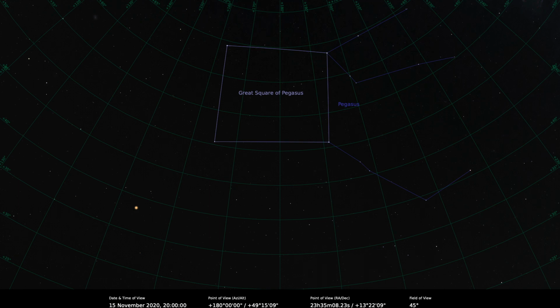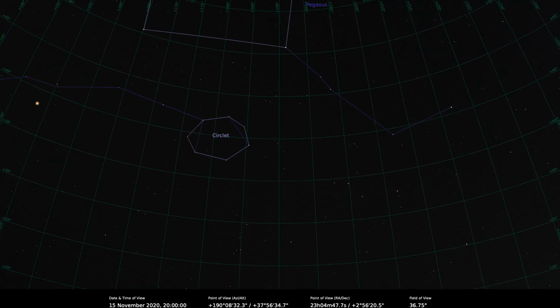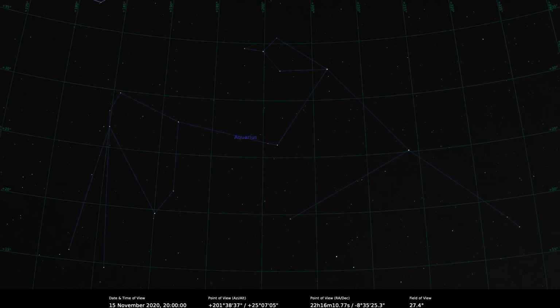Okay, well, if you look south of the Great Square, you'll see another geometric shape. That's the circlet, which is a pretty faint asterism of stars, but it does stand out quite well, and that represents the western fish of Pisces, the fish, which is a pair of fish tied together by a cord. There's some strange things up there. But southwest sits the sprawling form of Aquarius, the water bearer.